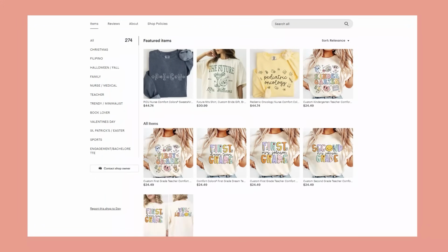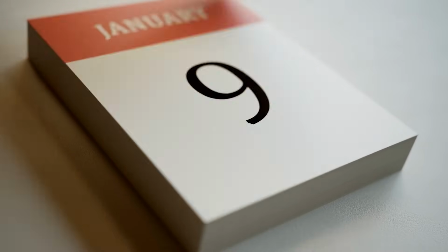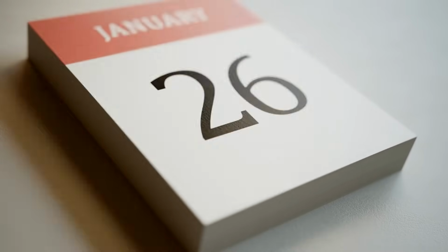Okay, so you follow that advice and you work your butt off. You create design after design after design, and you list and you list and you list. You stay consistent for weeks, maybe even months, maybe even years. And then, nothing. What the heck is going on? Well, there are right and there are wrong ways to be consistent on Etsy.